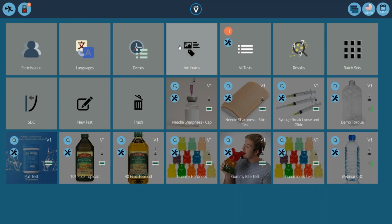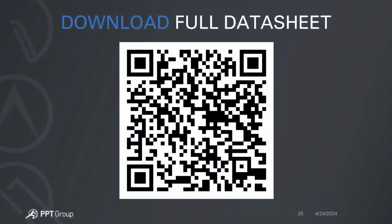And as you can see, the software is compatible with all types of different testing applications in tension and compression, whether it's peel and adhesion, coefficient of friction, or the food texture testing, force testing for top load, so many different. As you can see, our previous webinar, we had the needle sharpness on elastomer caps and on simulated skin, break, loose, and glide. All kinds of different applications can be simulated here as long as you have the appropriate tester. So I am going to go back to our presentation here.